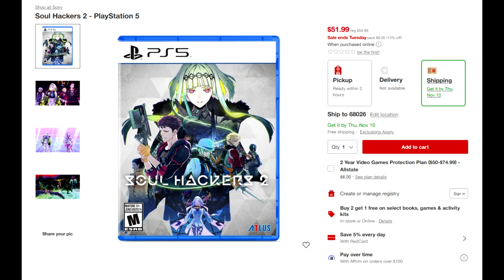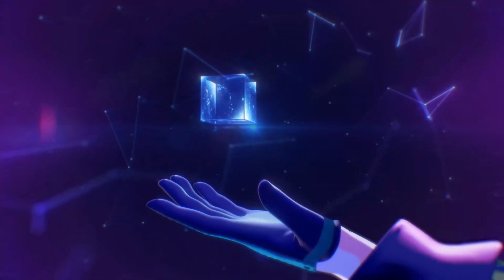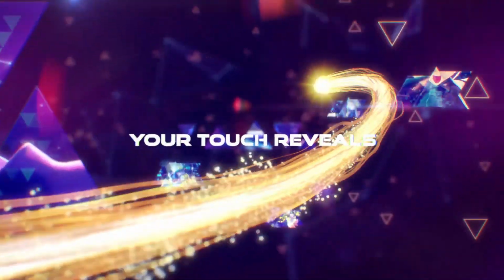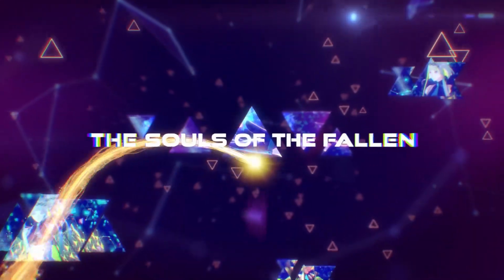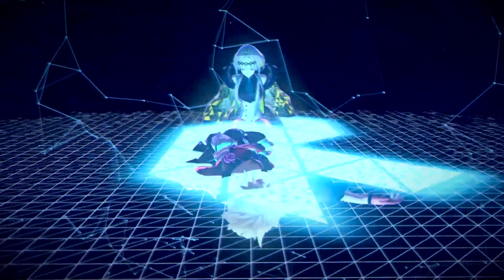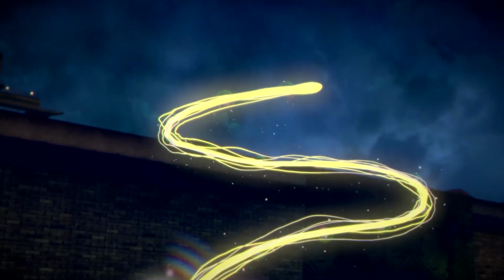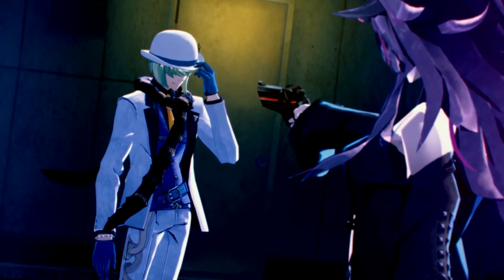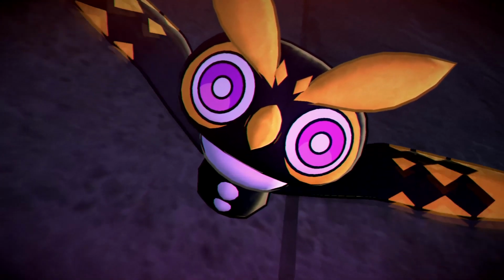Soul Hackers 2, another one that's priced at $52. I had my issues with this game as well. Soundtrack's awesome. Ringo's an awesome main character, and the rest of the cast is pretty strong as well. The dungeon design in this game is infuriating at times, so that was really what was holding it back. Overall, still enjoyed the game. Not a $60 purchase, but at this price point, definitely a little bit more acceptable. But I could easily see this being down to 30 bucks flat by the end of the year.